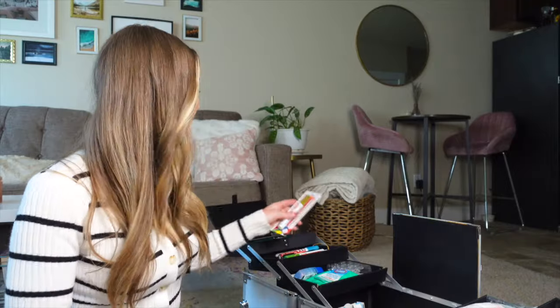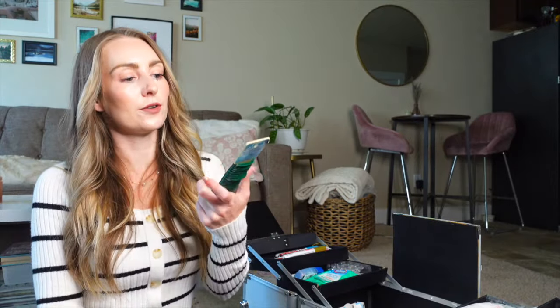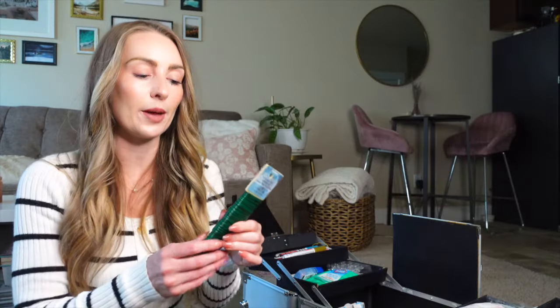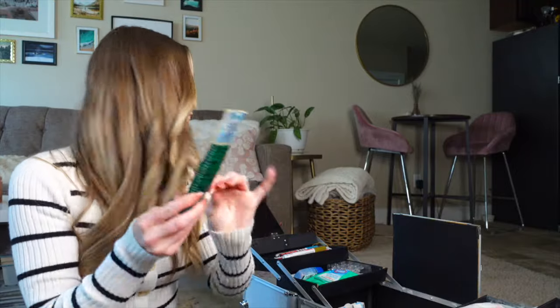Floral wire, I've had this whole pack in here for a few years. I don't use it a ton, but it has definitely come in handy to secure things on an arch or on a chair or anything that might need just a little bit more security. It's just this very malleable wire.